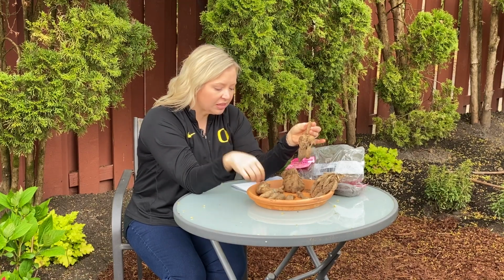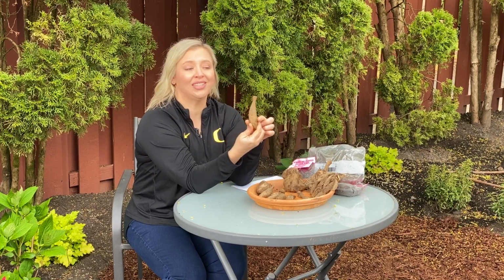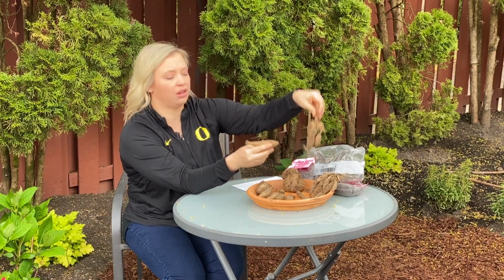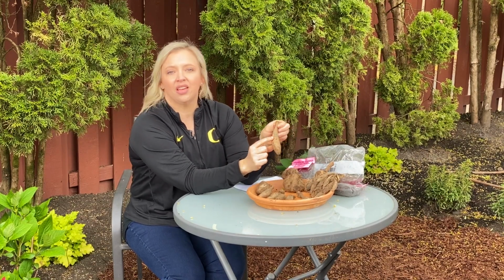And that is in direct comparison to this tuber, which is the same dahlia, but it came from Swan Island. So Swan Island cleaned it up a little bit more. It's not as looking like it's just right out of the garden. And they put a stamp on it to tell you what the dahlia is.